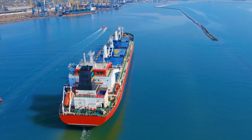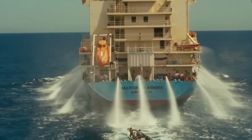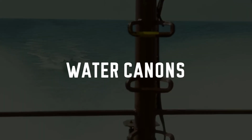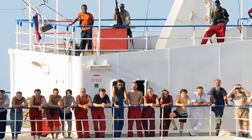Cargo ships use a variety of tools to protect themselves from armed pirates. One surprisingly effective method is water cannons, which can deter pirates from boarding. However, if pirates do manage to get on board, it's a serious threat to the crew who could be held hostage for a long time. But what is their defense strategy?